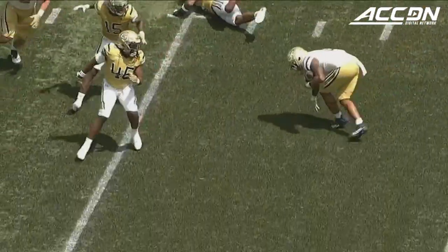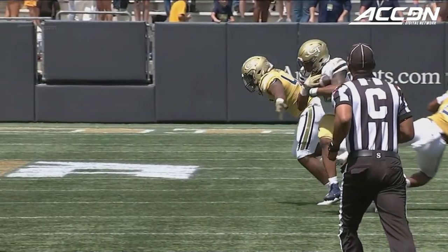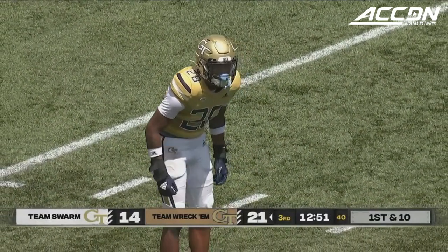But watch number 28 right here. You've got to make that play. You can't just stick your shoulder in there. You've got to wrap up and make the tackle. And I'm sure he's going to hear a lot about that in film study. You cannot make an ole like that. Not if you want to get on the field.